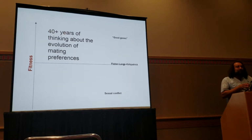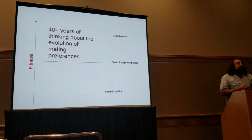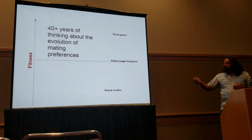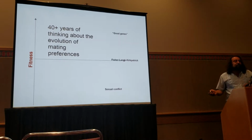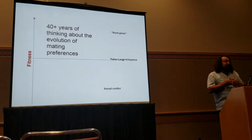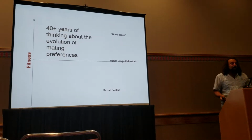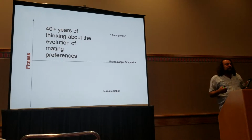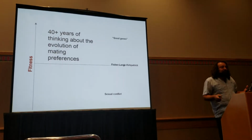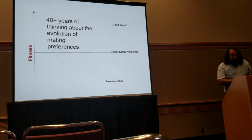As we've thought about the evolution of mate choice and mating preferences over the past 40 years or so, our focus has been overwhelmingly on a family of models, which are coevolutionary models focused on the interaction between mating preferences and the traits they target. There are a number of reasons why we focus on coevolution. It's cool and interesting, and I think we're also, as a community, mostly interested in mate choice as the handmaiden of sexual selection, as it were, of how it leads to things like sexual dimorphism and divergence between species.